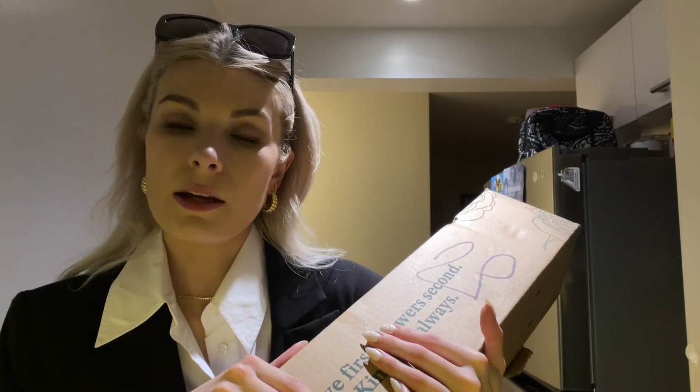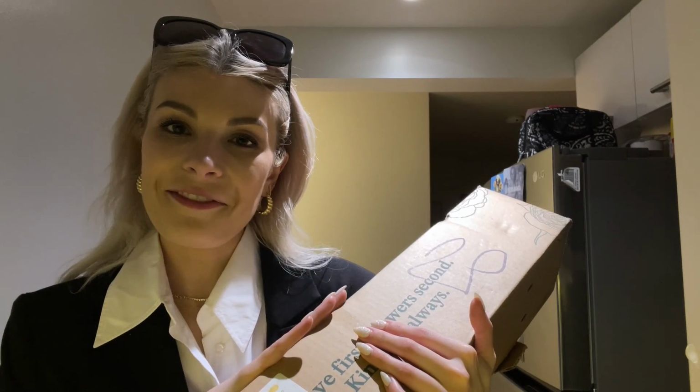He gets them from the Books Company. This will be, I think, my fourth bouquet of flowers from them. So I'm gonna open them, and I thought I would show you guys. They're really great quality each time I've gotten them. He's so cute. Obviously he doesn't tell me, so he sends them randomly and it makes my day.